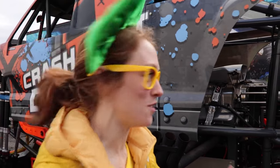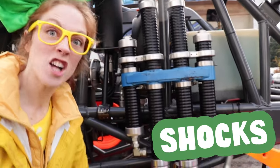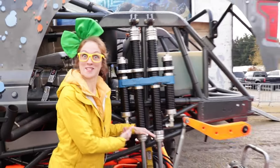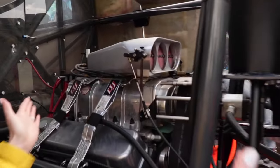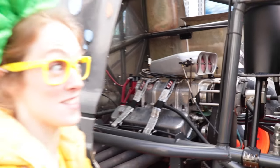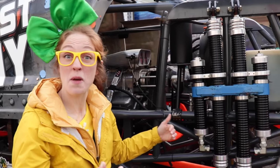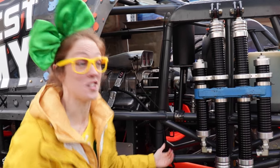I like that. Wow, we're here with Crash Test Dummy, and I want to look at some of the parts up close before they put these giant tires on. So look at these shocks right here. These are the shocks, and this goes up and down so he can do big jumps. Woohoo! This right here is the engine. Isn't this crazy? Whoa, that's a big engine because this truck has a lot of power. It's got to propel these 1,000-pound tires over big jumps. That must take a lot of energy.